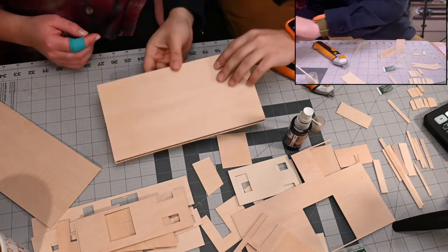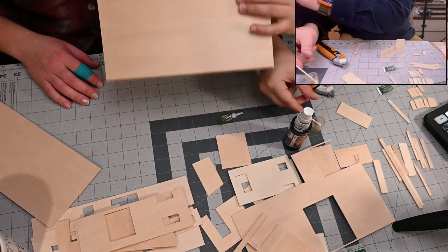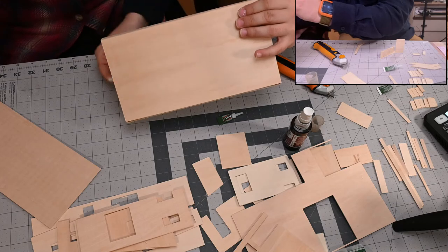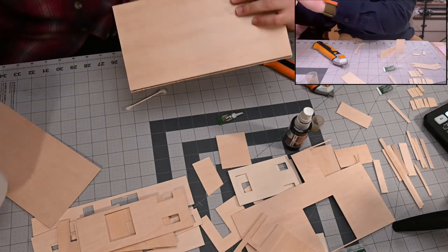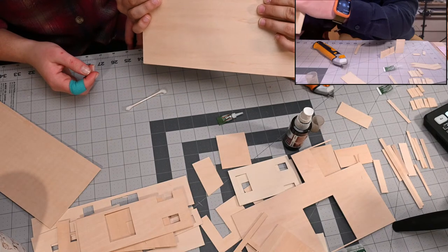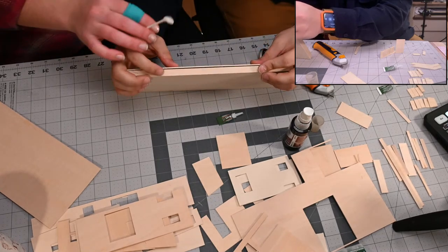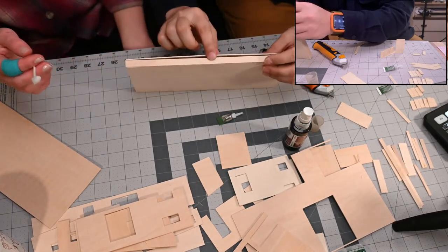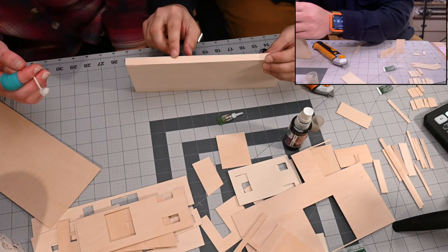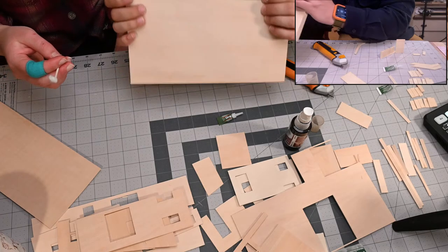So all I would do is just nail that down there. What you can do is get the accelerator, get it in here, get it nice, and then take your super glue and put a bead of super glue all along that. Okay. And stitch it shut. So just take the super glue and stitch it right down that edge. Yeah, that would be perfect.